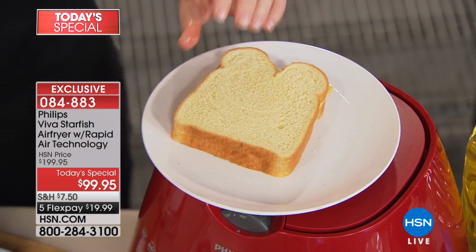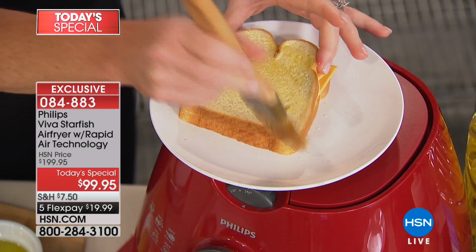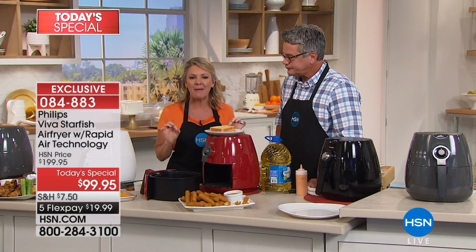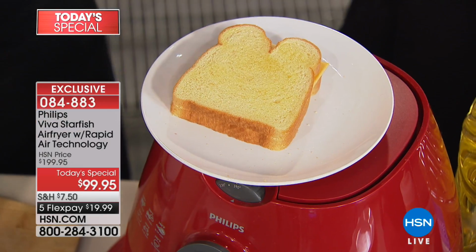Here in the air fryer, I'm not gonna use any butter. I'm gonna lightly brush both sides of the bread. Just a little bit. You could use flavored, you could use a mister, you can do whatever you want. Spray it, whatever. And anytime I add oil to anything in the air fryer, the only reason I'm adding it is for just a little extra crisp. This will turn crispy with no oil on it, but I want that golden brown color.